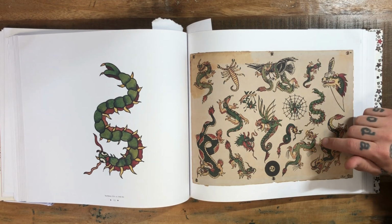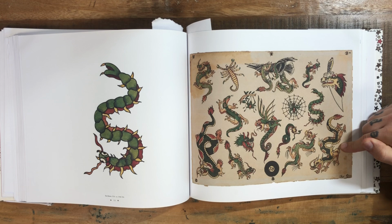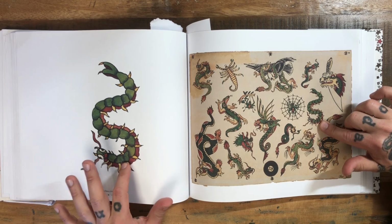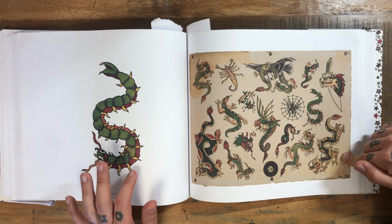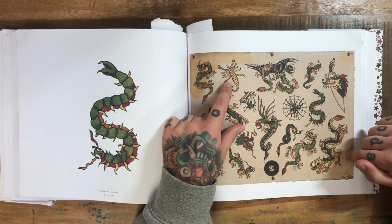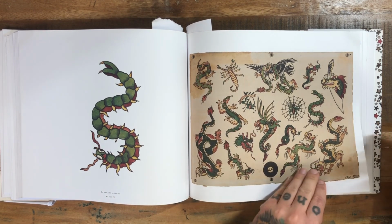Here's a great page, Texas Row again. Really great flow of color on all these, and once again, pretty much just red, green, yellow on all these tattoos. Kind of standouts on this page, which obviously they put on here, but the centipede is really cool. I feel like this dragon is awesome. I like this little yellow scorpion too. Just good design, good kind of weight to everything.